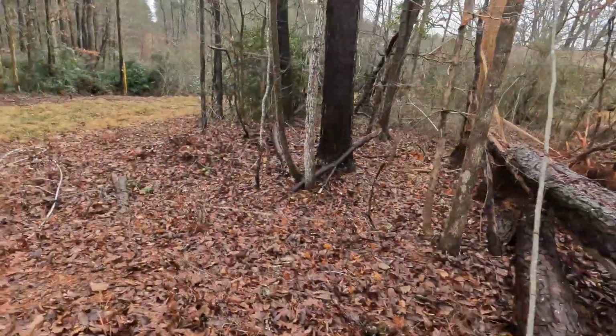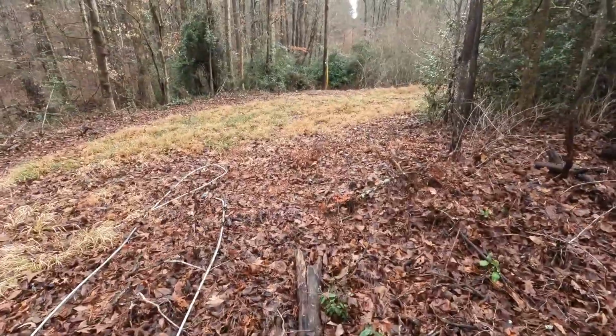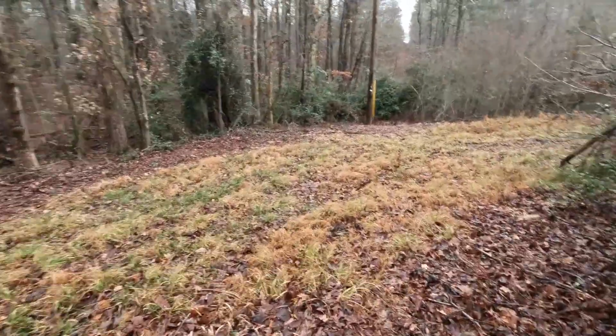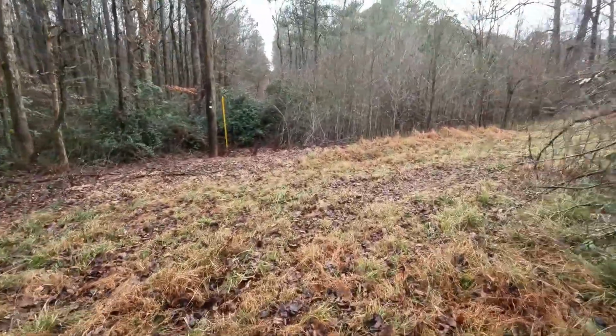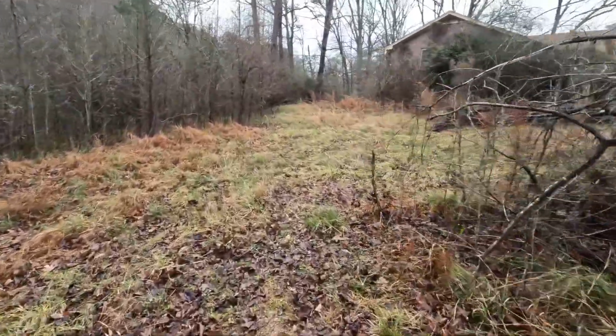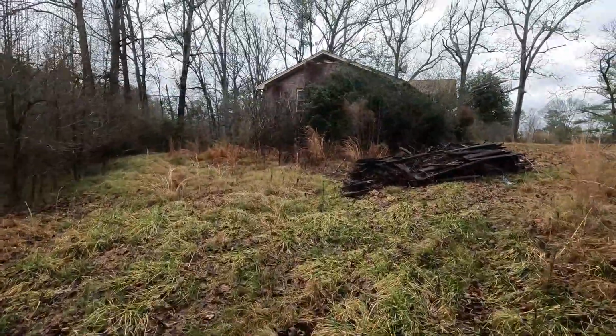Literally had no idea it was abandoned. He said it looked overgrown, so we came over here to check it out. And lo and behold, it is completely boarded up. So, we're going to go in this absolute banger right here.